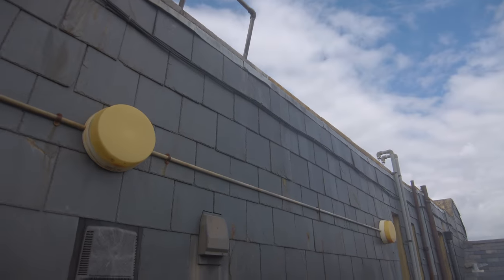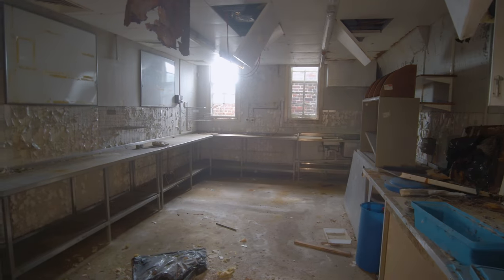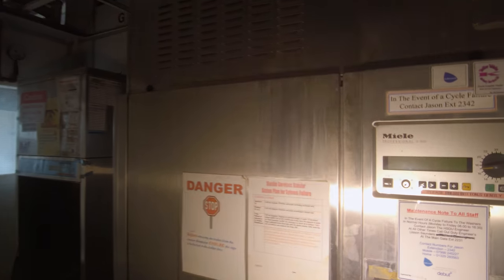Okay. Yeah, before we go up, try and remember not to forget bits then. Because over here is the... What's this then? Washroom. It's bizarre. Ooh. Meal washer number one. This is an industrial washing machine. Cycle failure.